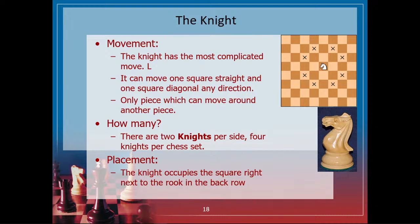Okay, so knights. Knights are kind of the most tricky one to figure out how they move. The knight has the most complicated move. It's like an L. Now, you can do it two ways.